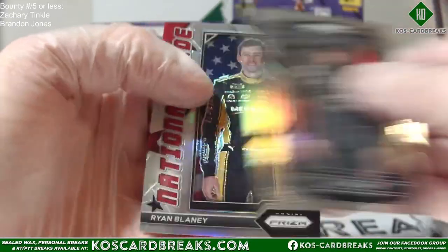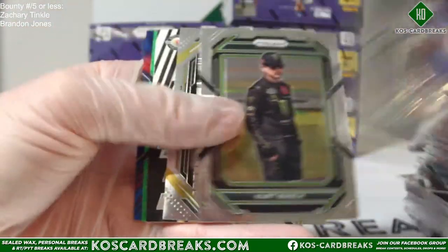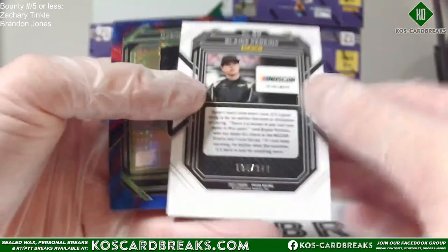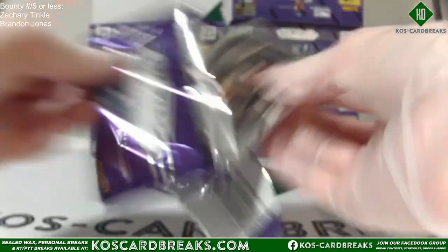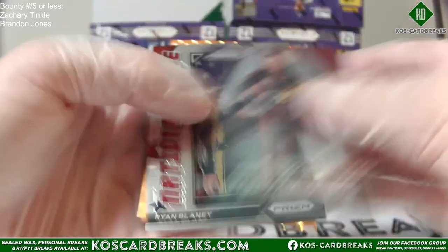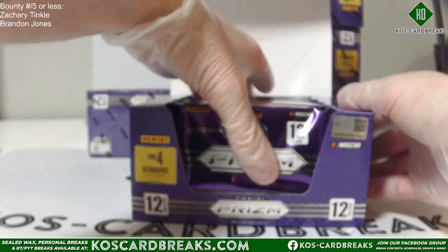National Pride, Ross Chastain, Casey Kane with a silver, and Ryan Blaney, National Pride, silver insert parallel. Widescreen, Michael McDowell, BJ McLeod with the on-card autograph. Blaine Perkins, green rookie, number 190 out of 249, and Kurt Busch, 128 out of 299. Last pack here of box number 7. Prismatic Tony Stewart, National Pride Ryan Blaney, and Darrell Waltrip with the orange. Seven down, five to go.